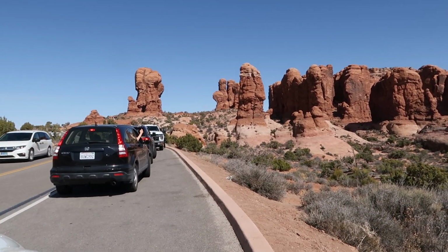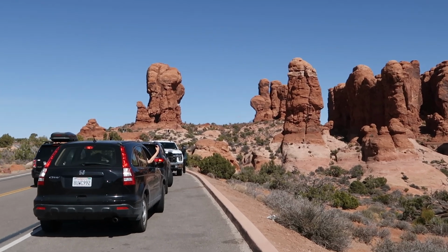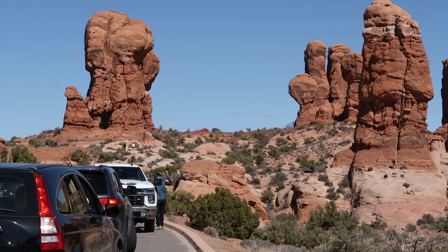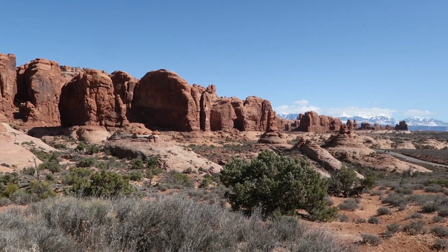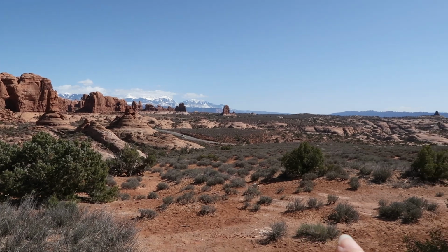This is the Garden of Eden viewpoint right here. You can see several people hiking up to these rocks, maybe doing some rock climbing up there. And it's just very spectacular views. The mountains off in the distance. And we're going to continue to the Windows down this road.